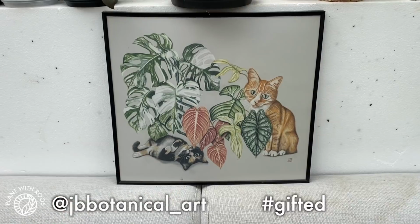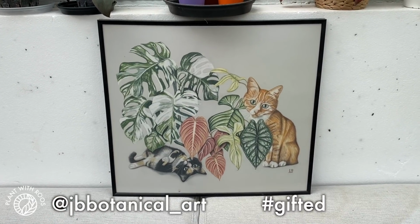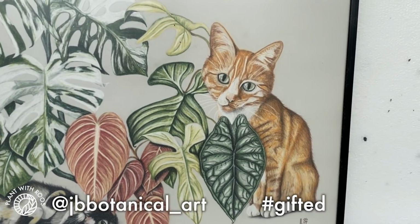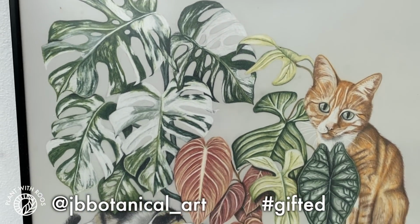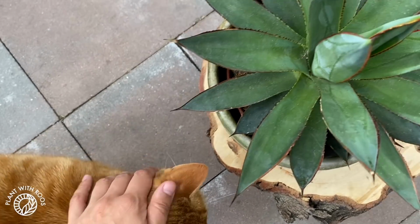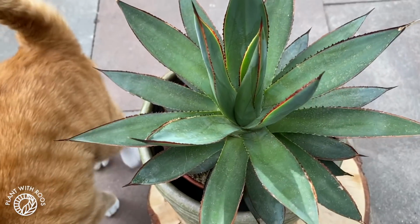And then we have this beautiful drawing that someone made for me. I will link her Instagram below so you can find her because she is so, so talented. Look at my beautiful cats. I think I've showed you this before, but all of these are drawn from my own plant pictures, so that's really exciting.